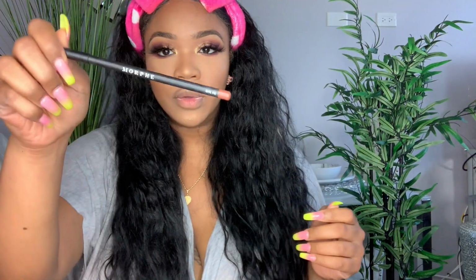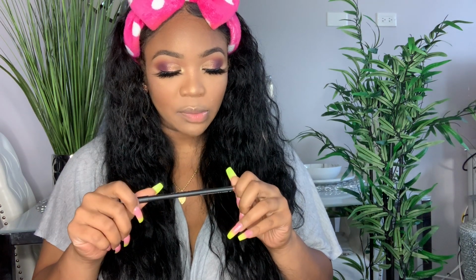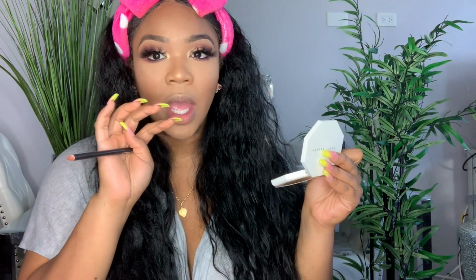To line my lips, I'm going to use a Morphe liner. It's the same as the black eyeliner that we used, but this color is brown and it's in the shade Bite Me. I like to overline my lips just a little bit. I line the bottom normally and then I just kind of overline the top just to give me that plump look. Sometimes you want them a little more plumpy.